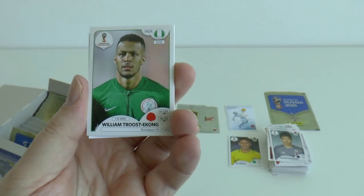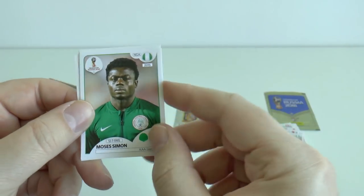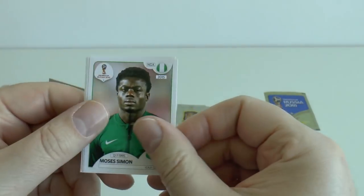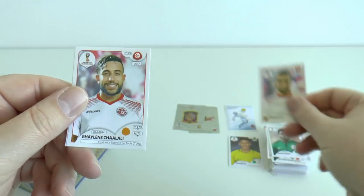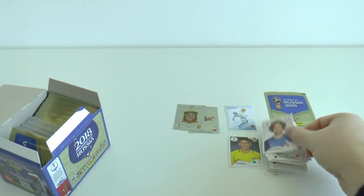Next one out, we have Troost Ekong of Nigeria, another Nigeria as well. Moses Simon, looks like, shouldn't he have his name the other way around? Shouldn't it be Simon Moses, but who knows? Superb stuff. We finished that pack with Rabiot.